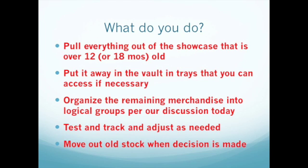So what do we do? We pull everything out of the showcase that's over 12 or 18 months old. We put it away in vault trays that you can access if it's necessary and if you find a customer who does want something like that. You organize the remaining inventory into logical groups in the way that we talked about today. Here's an ideal way to use the 20-40-40 principle.